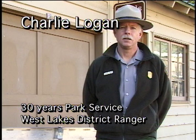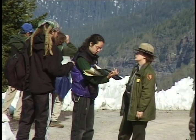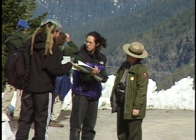The best chances of survival for an avalanche burial victim is the people right on scene, and that would be the road crew themselves. The fresh air, the outdoor living, outdoor job, it's the main reasons that have brought me back all the time. Glacier was my first park. Coming back in my current capacity, it's so easy to be able to talk about the glory and the character of the Going to the Sun Road.